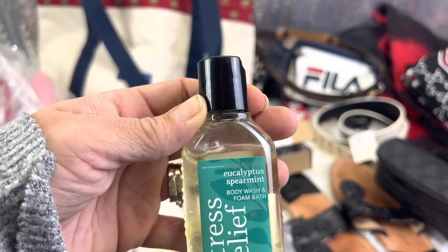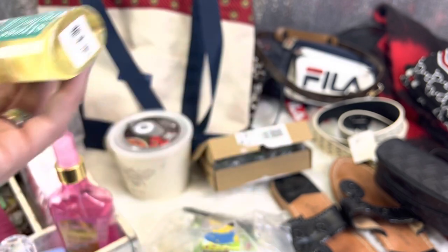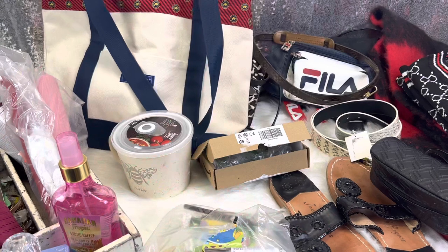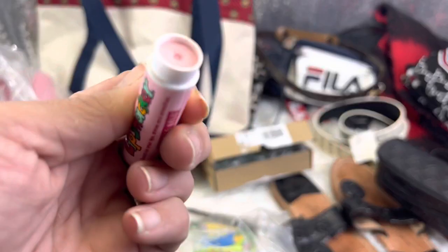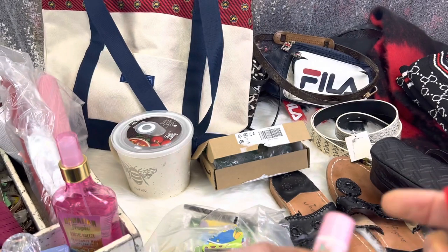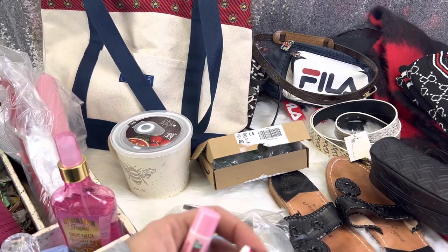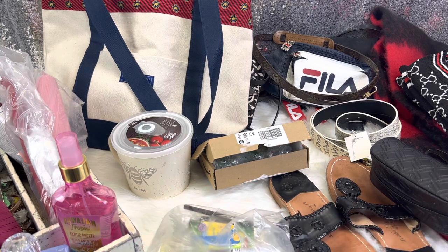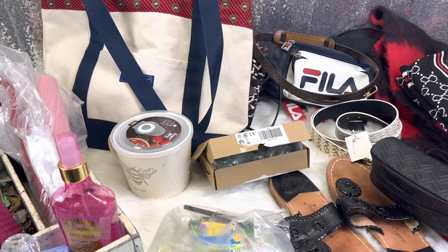Stress relief body wash, eucalyptus spearmint. Didn't buy it for that either. Then there's some Lip Smackers, which they are new. That one's not. I don't trust anything that's not sealed. So yeah, no, gross. These will go directly in the garbage.